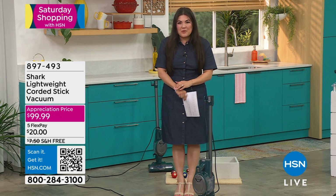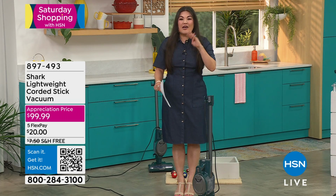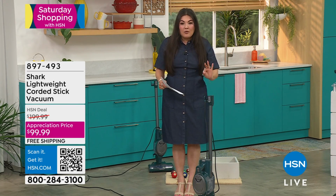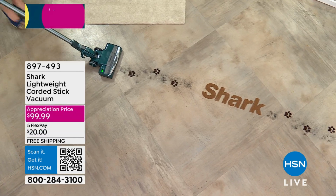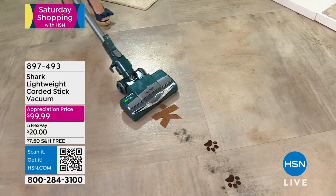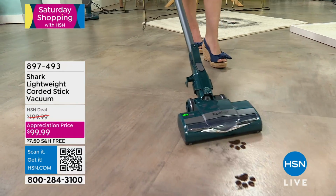Now, Rebecca and I told you we're bringing you all the deals for the next 3 hours, and this one is amazing. From Shark, we know them for bringing us the most amazing floor care innovations for the last 25 years. This is the lightweight corded stick vacuum on an appreciation price today. You guys, it is $100 off. I'm not even kidding you, $100 off. You are getting this baby home for $20 on a flex pay.